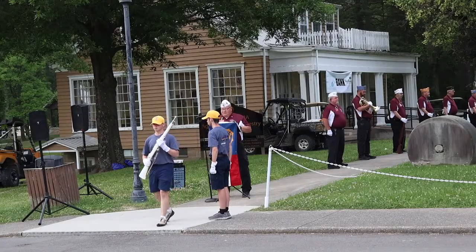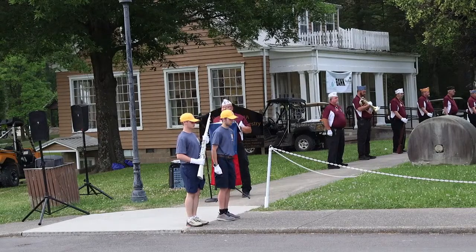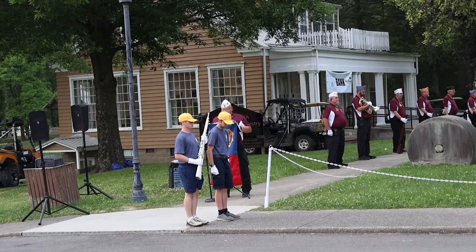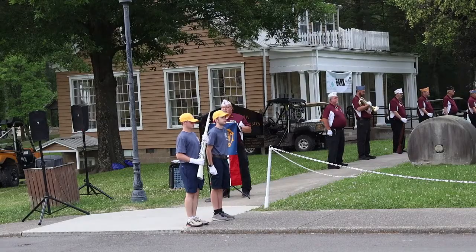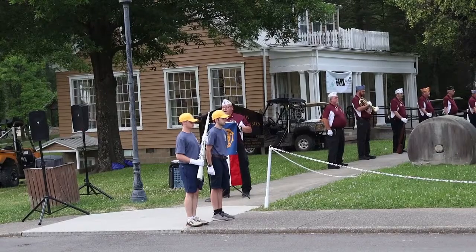How many steps does the guard take during his walk in front of the tomb? And why does he do that? There are 21 steps he takes in front of the tomb. The 21 steps signify the 21 gun salute, which is the highest honor you can give a military or foreign dignitary. How long does the guard stop in front of the tomb after he does his facing movement? 21 seconds, for the same reason as number one.